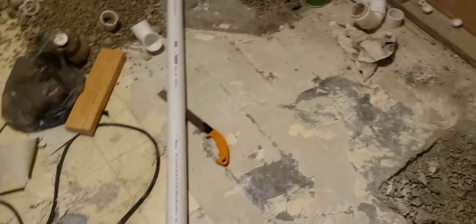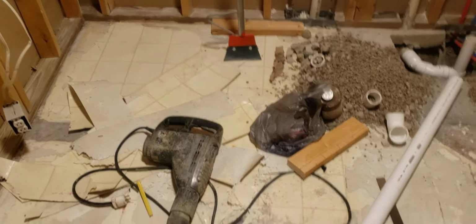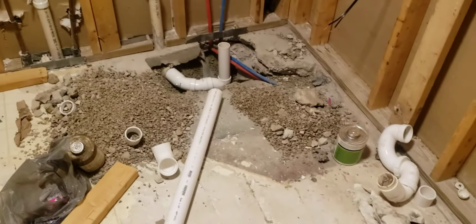But anyway, my guy's going to be back next Saturday to finish up the plumbing and get this concrete in here. He's going to smooth all this out. The rest of this vinyl will be removed. All the concrete will be leveled. Wait a few days after that, and then we can actually put the shower pan in.